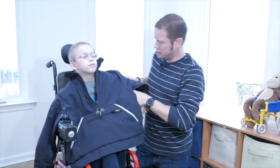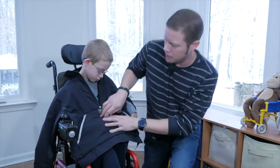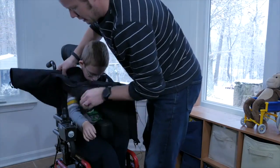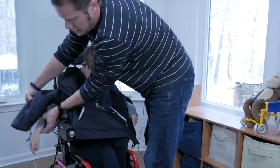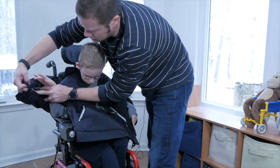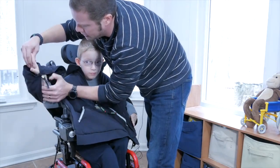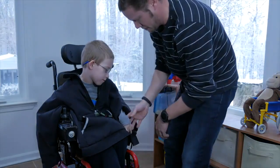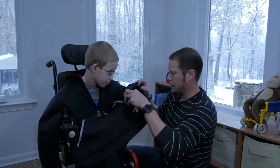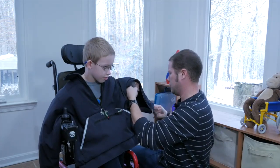All right, so help me out here. I'm going to get your arms over here. Just kind of get those in position. Where's your other arm at, bud? Get it up here. All right. So the zipper ends right here. You can totally unzip it. I like to leave it right there just to give me something to hang on to. Okay. Go ahead and lean back for me.